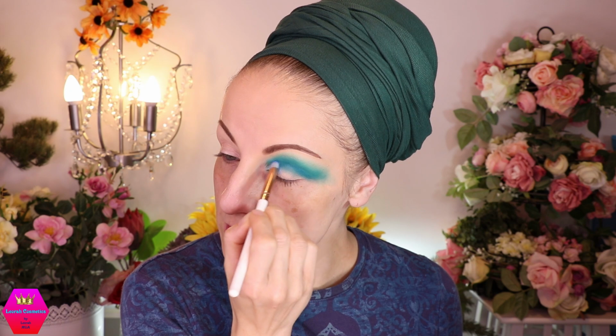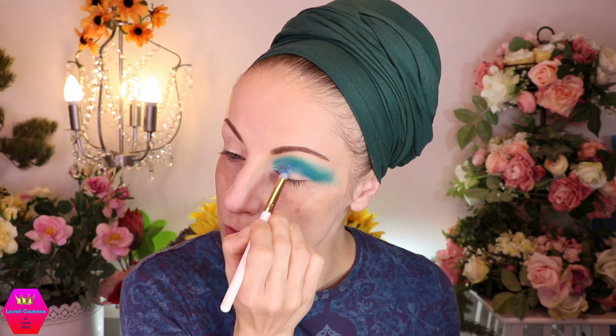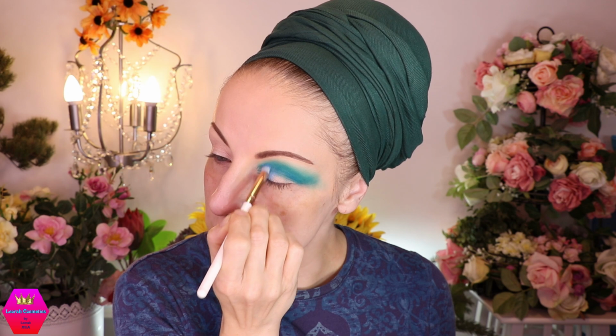Okay, so now I think I want to go into maybe this one here. This is the shade Tessa. I wonder who all these people are. Kind of would like to know all these people. If they deserve to have a shade named after them, you know? Must be amazing people. Alright, so I'm going to put just a thin sliver here because I want to still have enough space, of course, for that purple shade. So that's what I'm doing, sort of smudging it and also pressing it up towards the crease. And then later on, when I do the inner corner, I'm going to also build up that light green here a little bit more. Okay, so that is that.